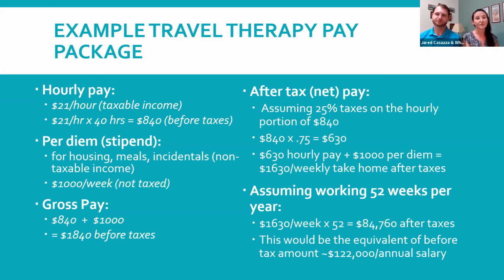more money there. Absolutely. And it's always so important when you're looking at pay and understanding pay. Make note of whether it's net pay, which means after tax, or gross pay, which means before tax. Typically, when you're talking to anyone about a salary, that's always quoted as gross pay. So whenever someone says, I make $75,000 a year, that's before taxes. So that's why we calculated it backwards here for you guys to see that this $1,630 a week after taxes would be about the equivalent of over $120,000 gross salary.